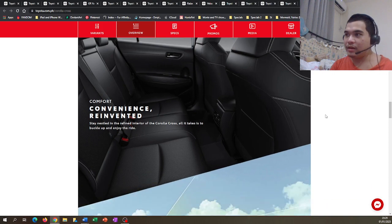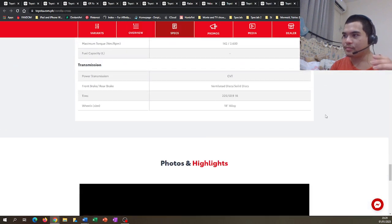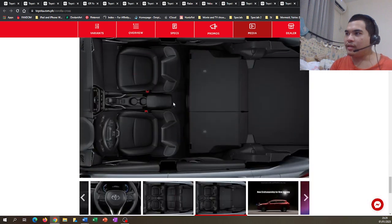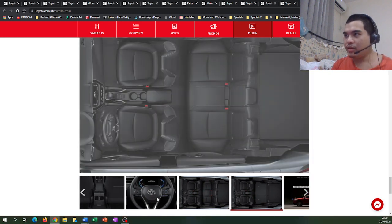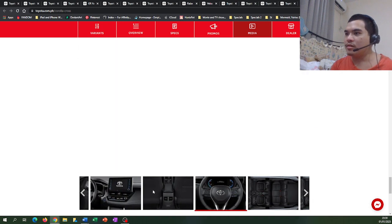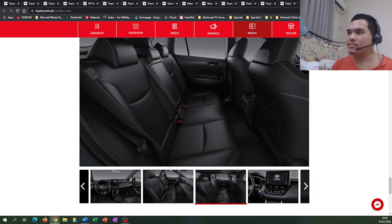Interior still remains like any other Corolla out there in the market. And yeah, the Corolla Cross, like every other Corolla, you can only sit five people inside the Corolla Cross. But the interior, it's a lot like any other Corolla out there.